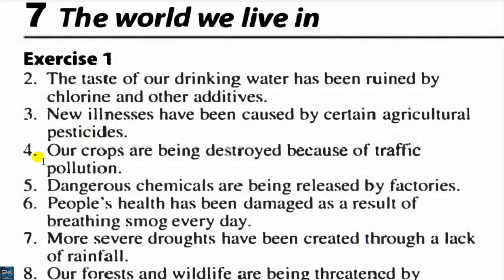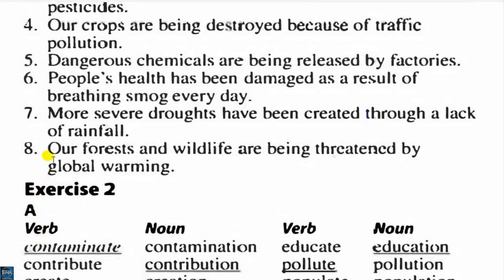Four. Our crops are being destroyed because of traffic pollution. 5. Dangerous chemicals are being released by factories. 6. People's health has been damaged as a result of breathing smog every day. 7. More severe droughts have been created through a lack of rainfall. 8. Our forests and wildlife are being threatened by global warming.